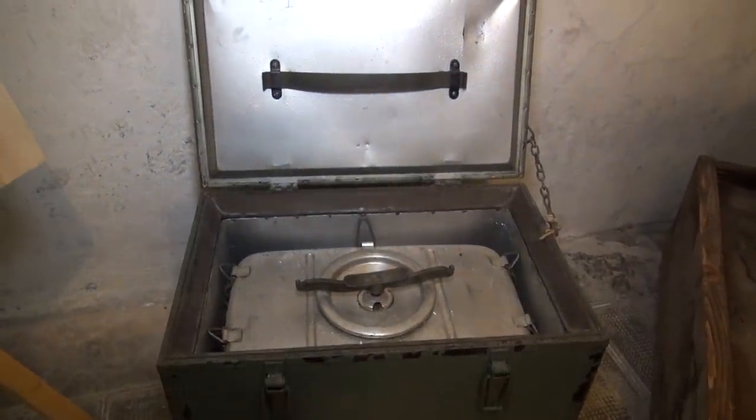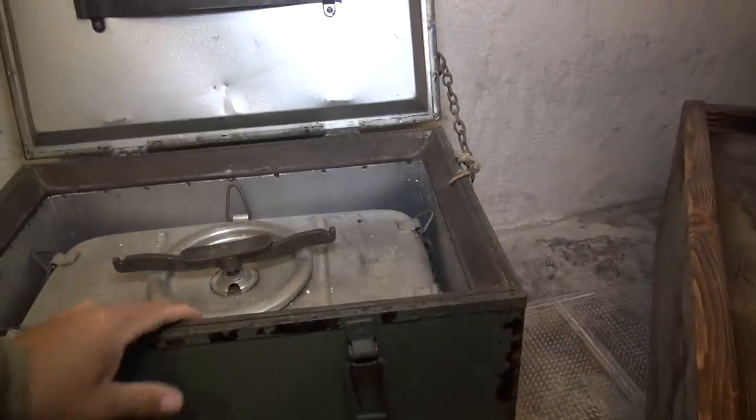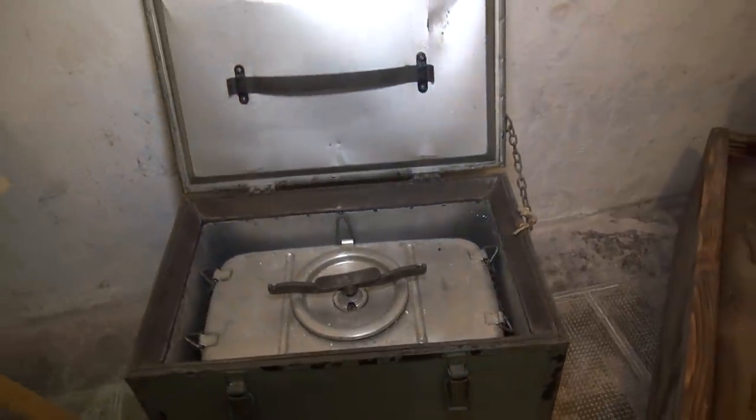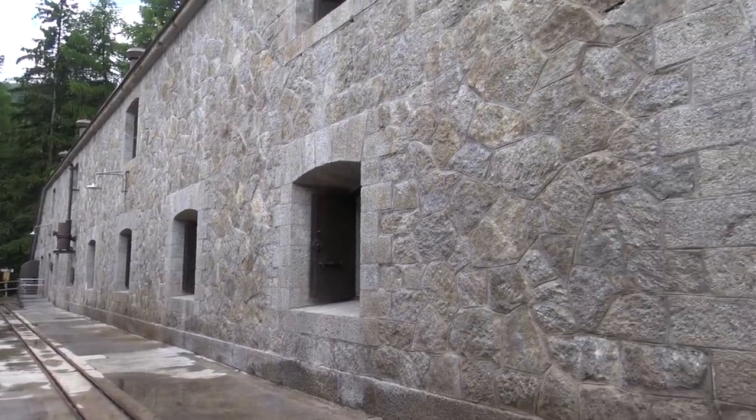Wow. Yes, it is used in the first defense line in order to bring hot food. It just looks in really, really good condition.